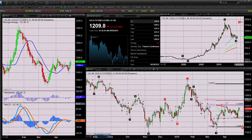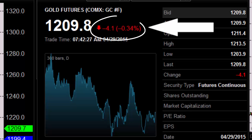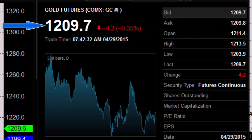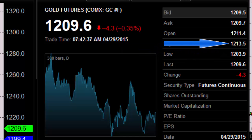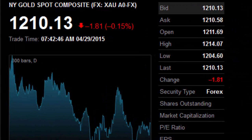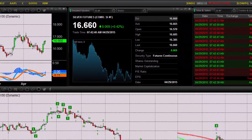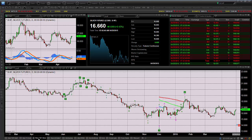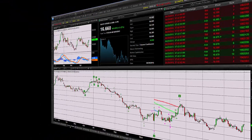With about 15 minutes before comments come out from the most current FOMC meeting, we are looking at gold trading lower this morning. It could not sustain the two-day gain that we saw, currently at 1209.80. We have seen a low of 1203.90 and a high of 1213.50. Spot or cash gold is currently trading about 1210, 1209. Silver 16.66 puts it up roughly 9 cents on the day. We've seen a low of 16.38 and a high of 16.68.